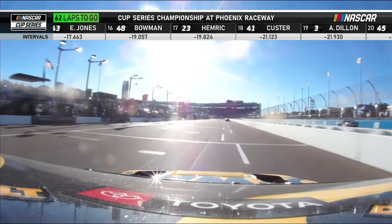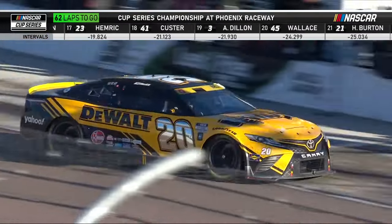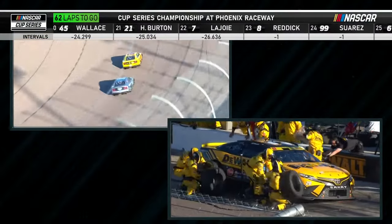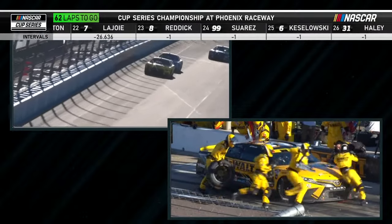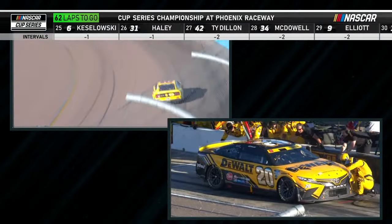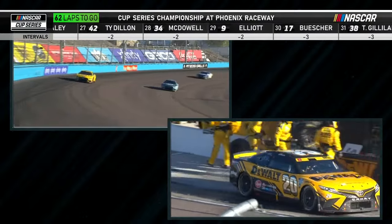So they had that motor scare. That issue has sorted itself out. Christopher Bell's only report now is that he needs some front turn. They're back to how they were earlier in the race. Really good on the long run here. Four tires and fuel for Bell. Doesn't look like any chassis adjustments. Maybe just a little bit of air pressure to help Christopher here for the next 62 laps.